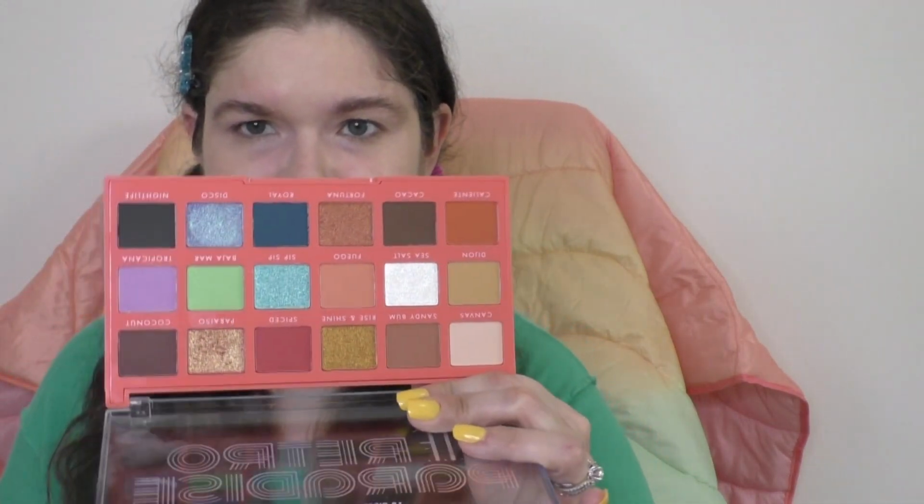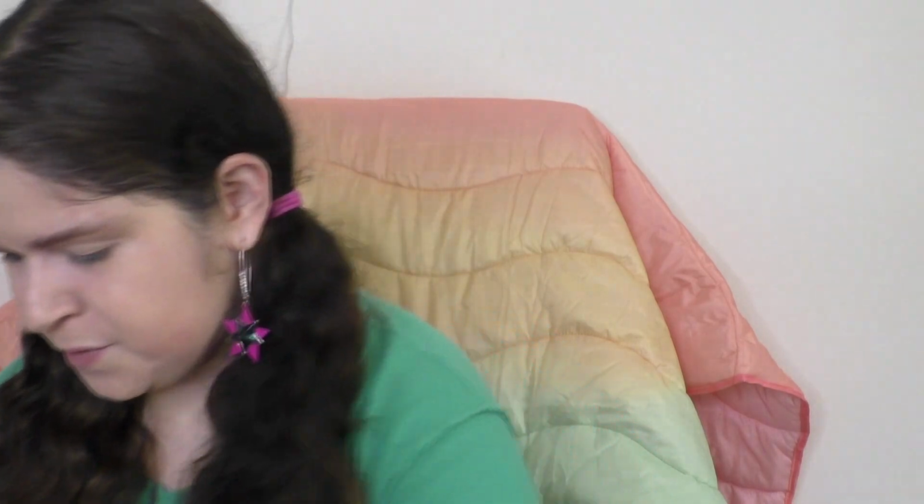I wanted to see how this Electric Mood 18-pan palette compared to the e.l.f. Retro Paradise palette, because immediately when I saw this palette, it reminded me of that one. I guess the similar nice colorful background. I don't think they're too similar. I guess they have similar blue tones. I'm seeing a couple of those oceany blue tones in both palettes.